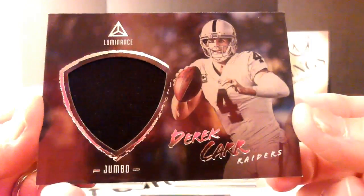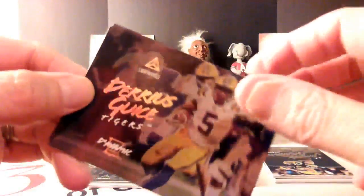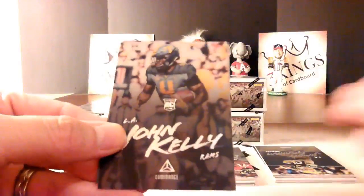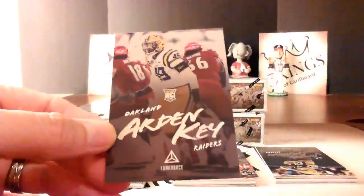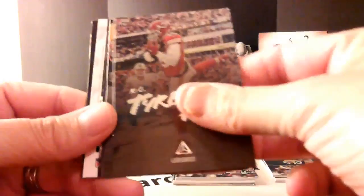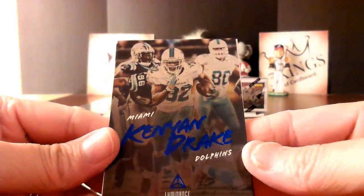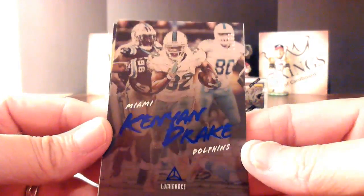Derek Carr, Jumbo Relic to the Raiders. Derek Sky's Dynamic. Izzo. Kelly. Kenyon Drake Blue, 14 of 99 to the Dolphins.